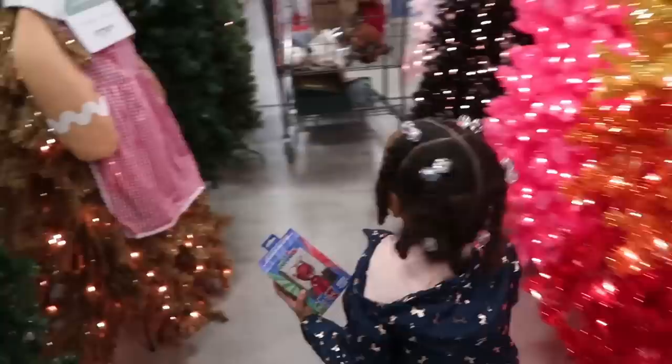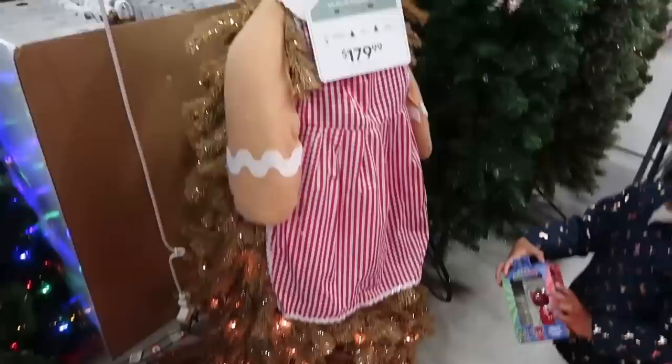You like that one? We're not getting that. That is scary. Yes, it is. That is so creepy. Okay, let's go over here. Can you get in the basket so we're not chasing you down?